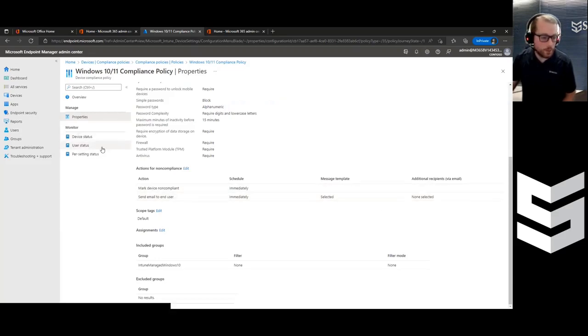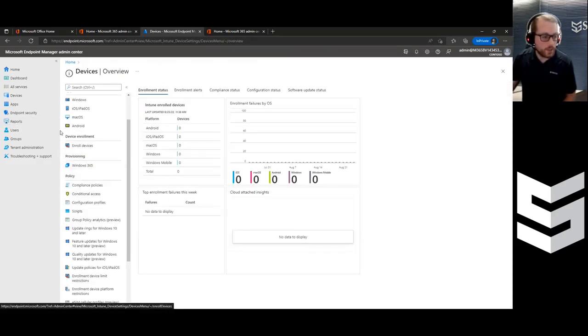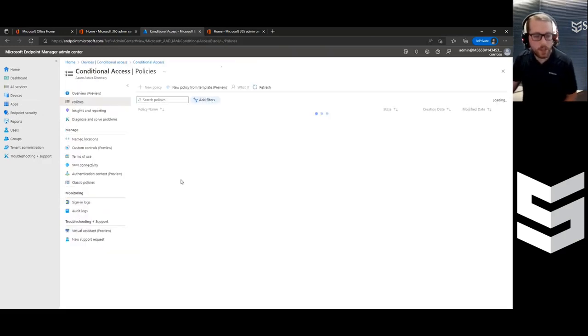Here we also have our reports. We can look at the status, device, or our user and device status to check their compliance options as well. Underneath the device tab, we also have conditional access that we can configure. I'd mentioned that earlier in the presentation. Conditional access you can set up to control when, who, and where has access to M365 resources.